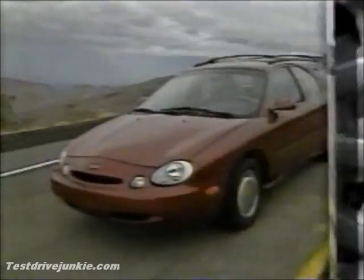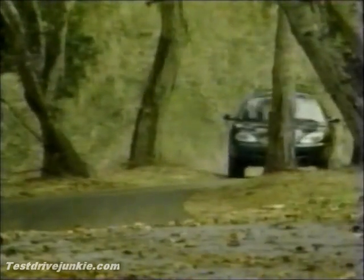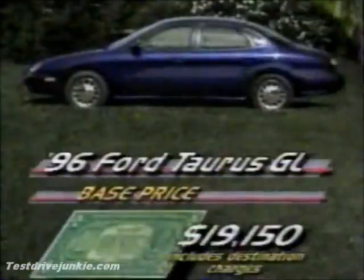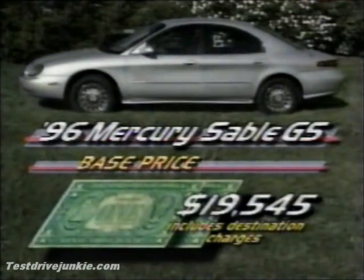Speaking of cargo, you can carry 37.3 cubic feet of it before you fold the seats in the even more radically styled Taurus and Sable station wagon. A rear-facing third seat is an option. And now the price. The 1996 Taurus GL starts at $19,150, and that includes air conditioning, power windows, and heated mirrors. The Sable GS includes the Micron air filter and starts at $19,545. Prices include destination charges.